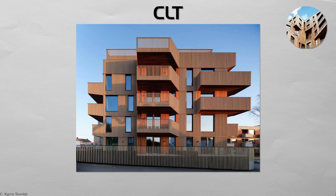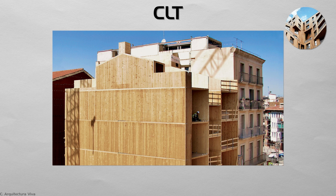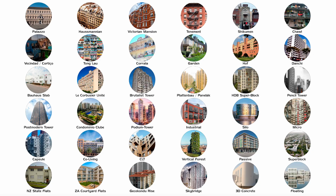CLT. Cross-laminated timber panels and glue-lam frames reach 8 to 18 stories while slashing embodied carbon. Factories CNC mill wall and floor panels to millimeter accuracy. Sites assemble them in weeks. Exposed wood improves acoustics and comfort, while charring design meets strict fire codes.